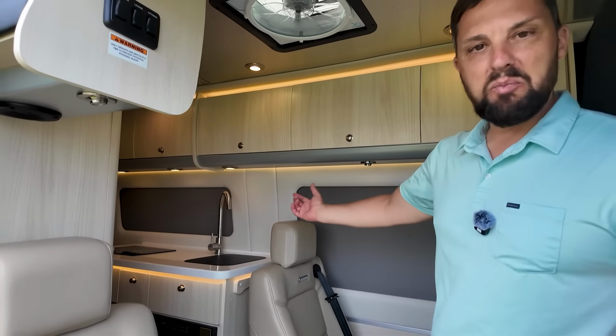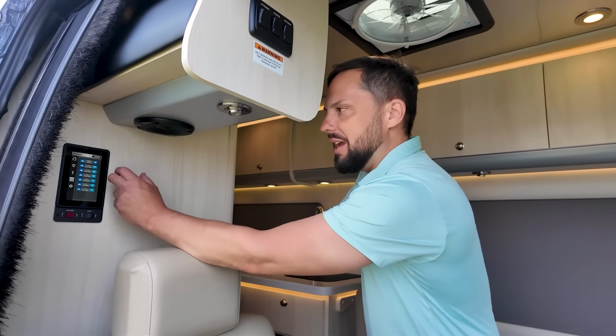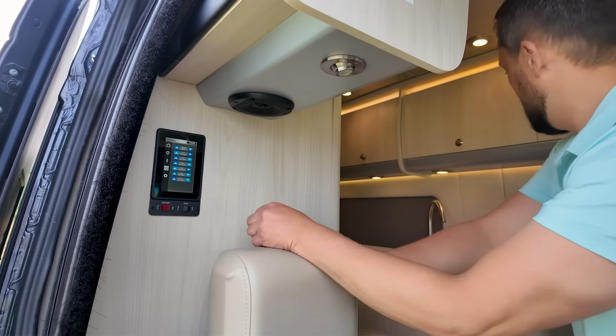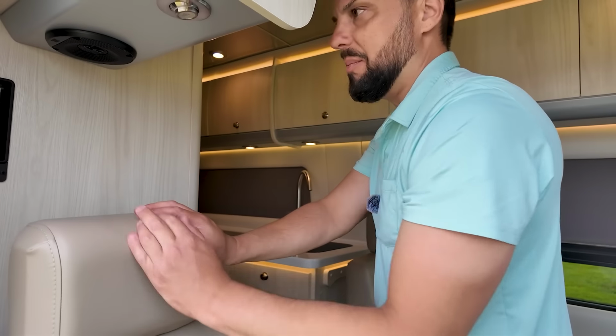But that gives you instant privacy in seconds, right? And if you want to bring just one shade up, you could bring just one shade up. So we're going to go to roadside, but other ones stayed down. Or I could just hit them all up at once.